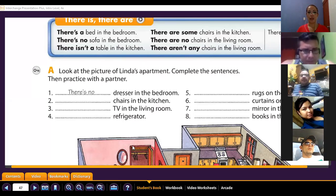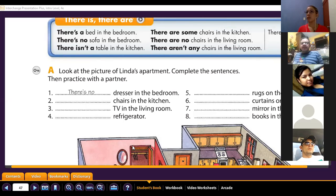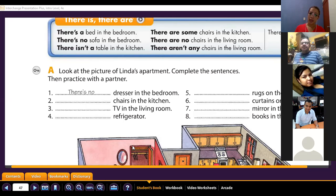Let's repeat. There is a bed in the bedroom. There is no sofa in the bedroom. There isn't a table in the kitchen. There are some chairs in the kitchen. There are no chairs in the living room. There aren't any chairs in the living room.